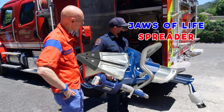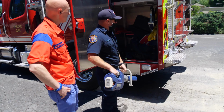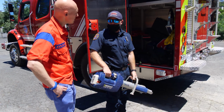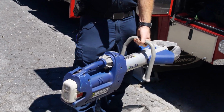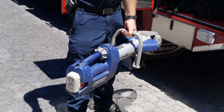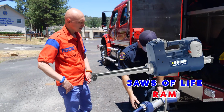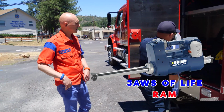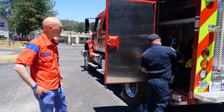Yep. There's a ram in there which allows you to just spread metal over a longer distance. If a dash, say, is pushed into the vehicle, you can use the ram to push that dash off of the patient to get someone unstuck. Yeah, it's kind of like a hydraulic type of thing. Very powerful.